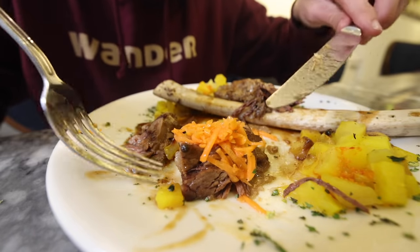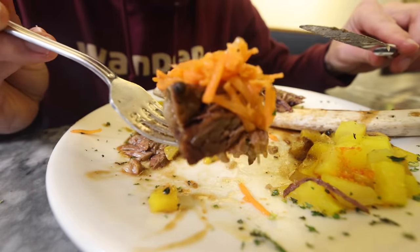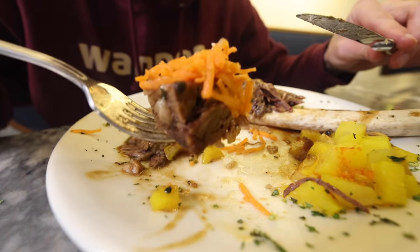Let's go ahead and get that carrot on there now. I think having that carrot that's been pickled with the meat in one bite is how you gotta go.